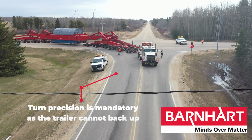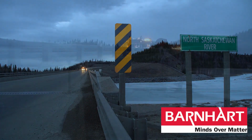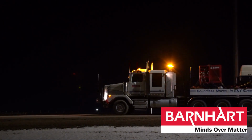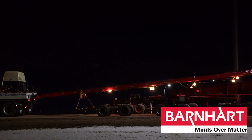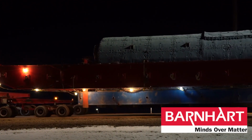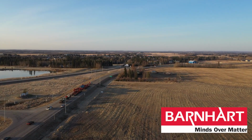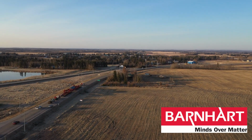the bridge structures. Although Barnhart had to rapidly deploy for this project, we were prepared due to prior initial route planning and consulting with local experts. Barnhart identified all primary and secondary stopping points along the route and surveyed the entire route multiple times to ensure clear passage below and around obstacles. We were in constant communication with all provincial and local authorities during all movements and partnered with local professional heavy haulers to provide redundant equipment for the transport.